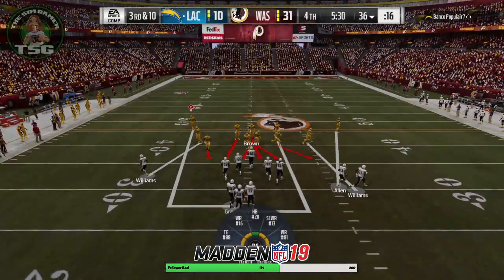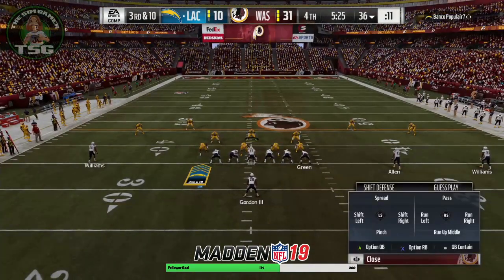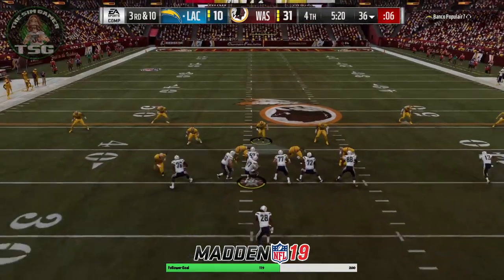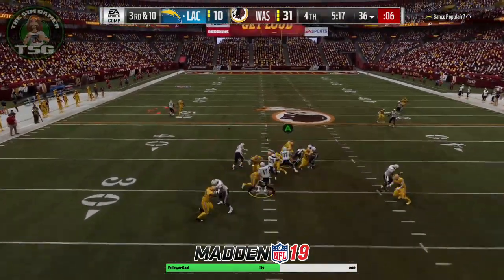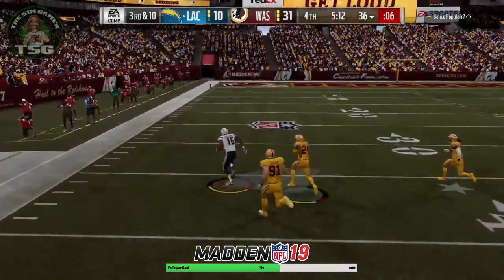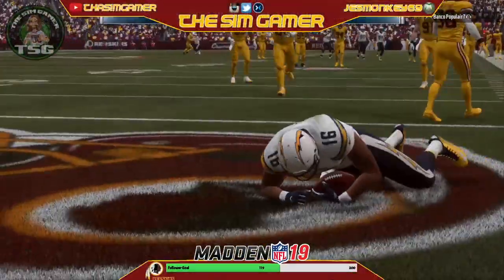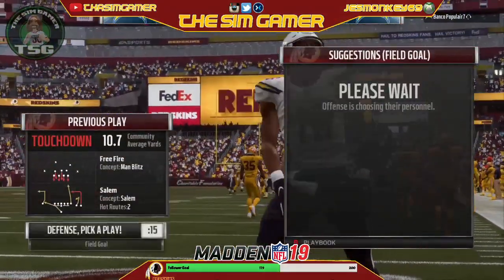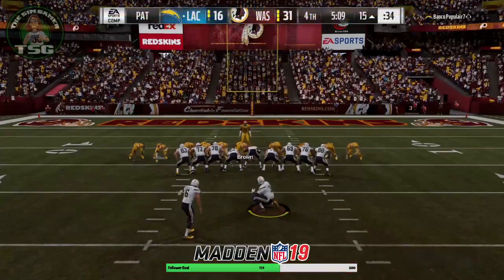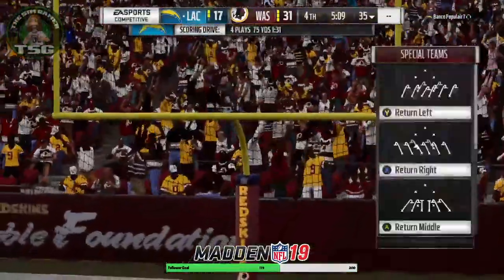So it's 3rd and long for the Chargers, and Rivers after the sack. Throwing, Rivers. Got a man. It's complete. Williams. There he goes, left side. And he takes it in for a Charger touchdown. Williams, 64 yards. And the Chargers are able to cut into that deficit. And it's up and good.